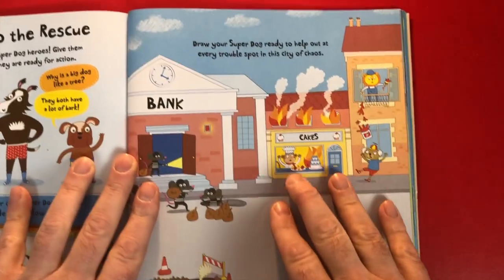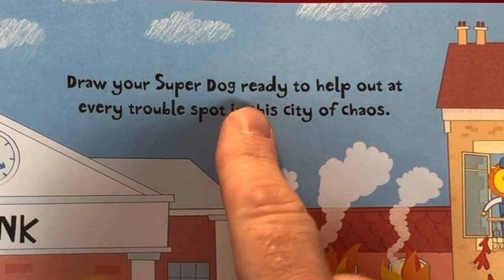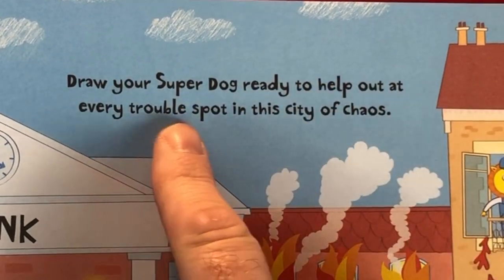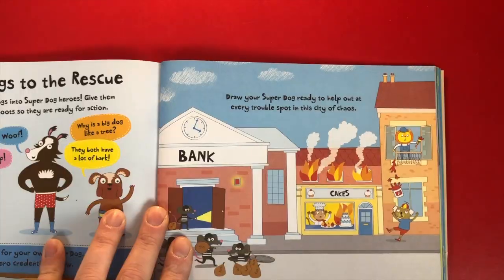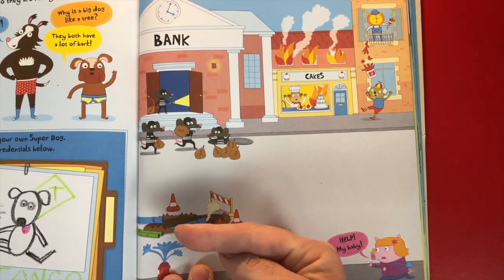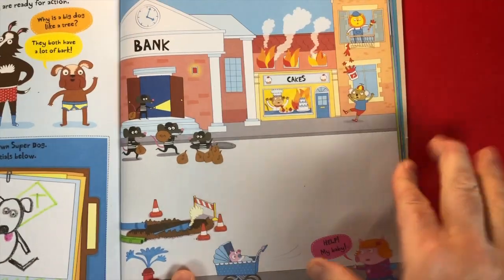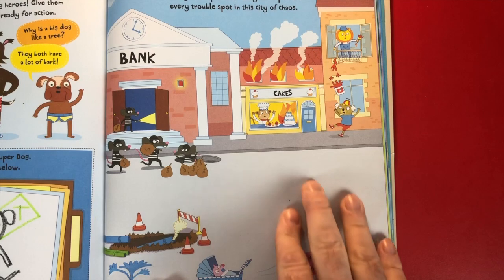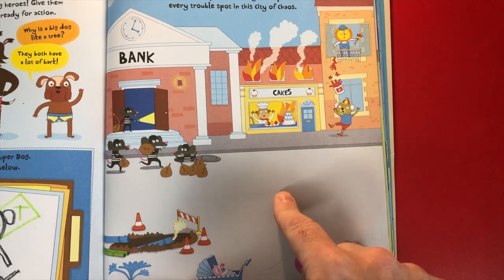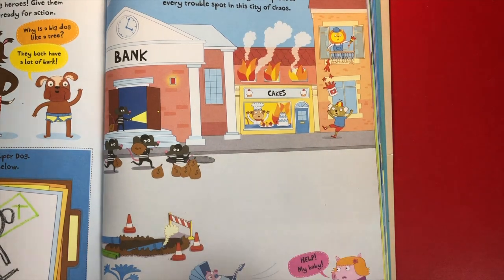Here we are with our super dog page. This page says, draw your super dog ready to help out at every trouble spot in this city of chaos. So you drew your super dog way over there, remember? There's your super dog, there's mine, and yours looks a little different. This time you get to draw your super dog again right here, and you're going to add some things that your super dog's going to do.